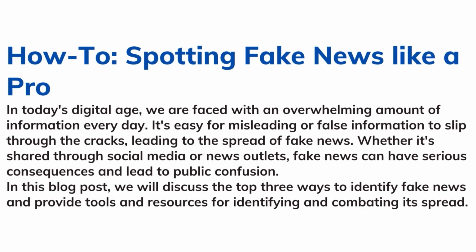How to spot fake news like a pro. In today's digital age, we are faced with an overwhelming amount of information every day. It's easy for misleading or false information to slip through the cracks, leading to the spread of fake news. Whether it's shared through social media or news outlets, fake news can have serious consequences and lead to public confusion.